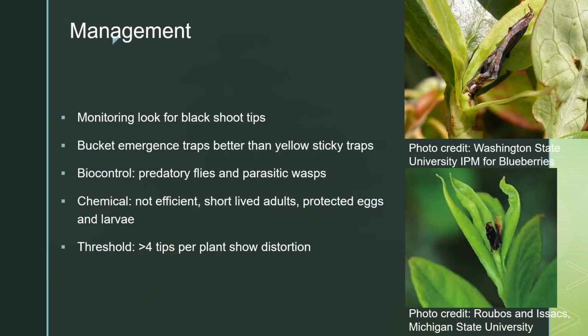So what can we do? Well, there are cultivars out there of the southern high bush blueberry that are resistant to this bud damage. They're called Powder Blue and Brightwell. The other thing that will be important is to monitor for those black shoot tips. We can also use bucket emergent traps, just so that we can know when these bugs are coming out, and then we'll be more prepared when they do. There are some biocontrol methods that have been studied out there with predatory flies and parasitic wasps, but overall, our best option is just to monitor.